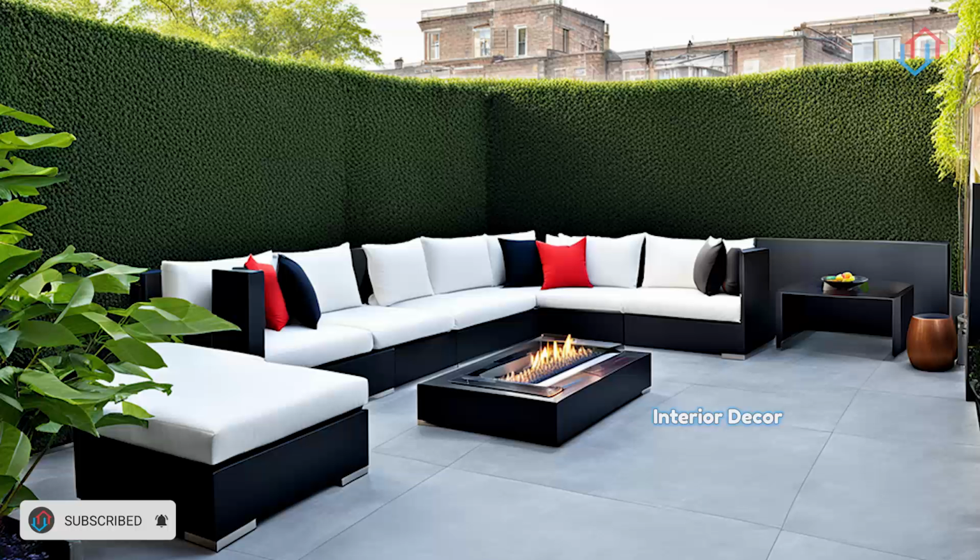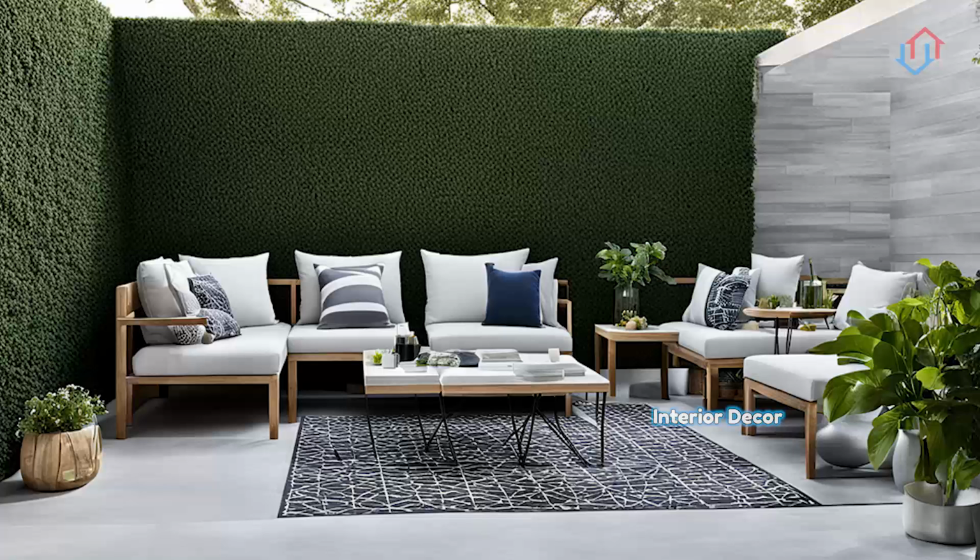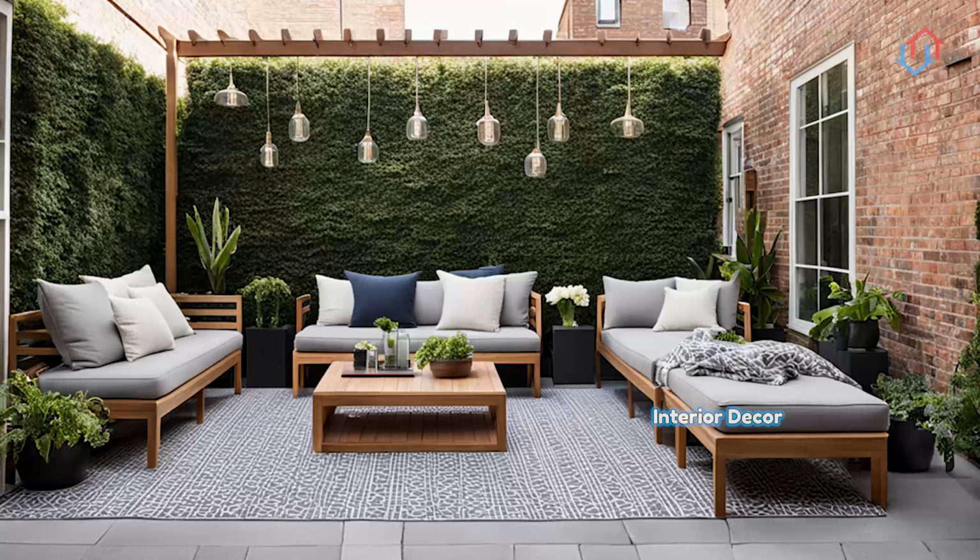7. Focus on lighting for ambience. Lighting plays a crucial role in creating a minimalist patio ambience. Use simple, modern light fixtures that provide functionality without detracting from the clean lines of your design. Consider LED strip lights along the edges of your patio for a subtle, contemporary glow, or sleek wall-mounted sconces that add a touch of elegance. Avoid bulky or ornate light fixtures. Instead, opt for designs that blend seamlessly with your minimalist decor.